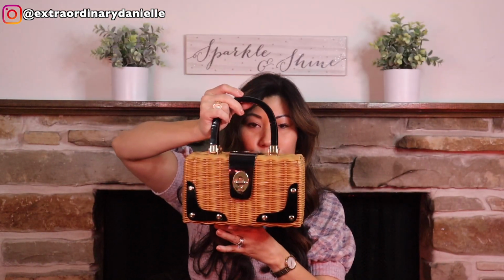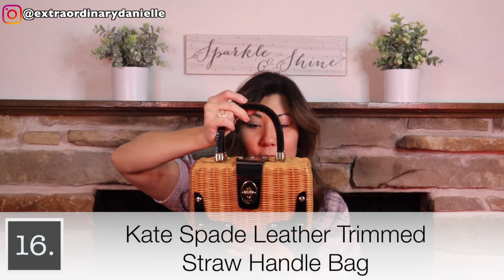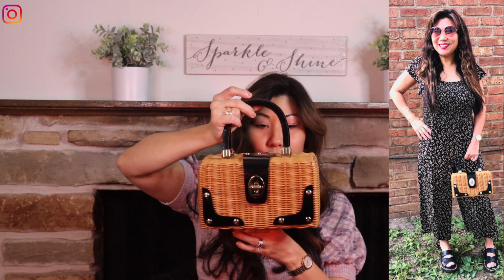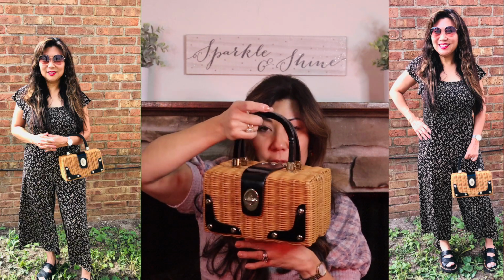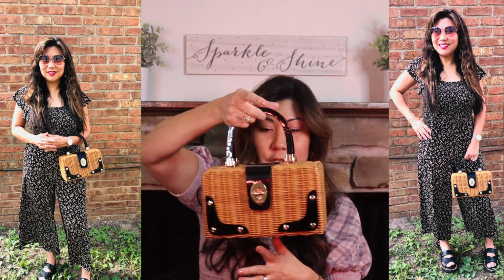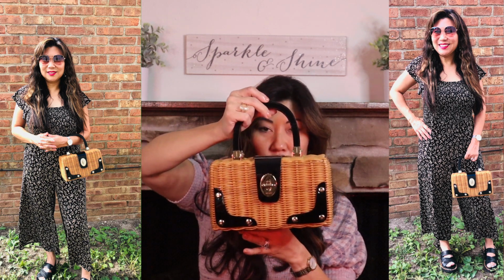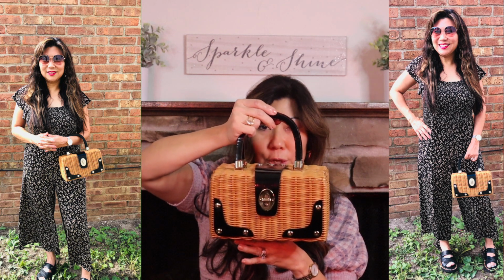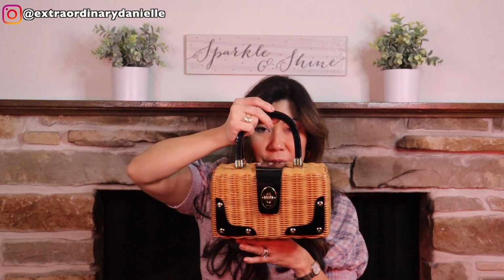The next handbag I want to show you is this little cutie by Kate Spade. It's the only Kate Spade handbag that I own. I purchased this last summer from The RealReal and it was a very good deal. I just love the way it looks like a little mini picnic basket. You can see that it has the patent leather and gold tone accents on it, and I do have to show you this.